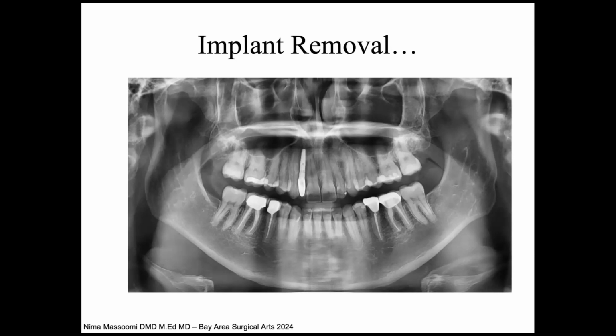And I was like, there is no way I can remove this implant. So guess what happens now? She's going back to orthodontics for a third time.